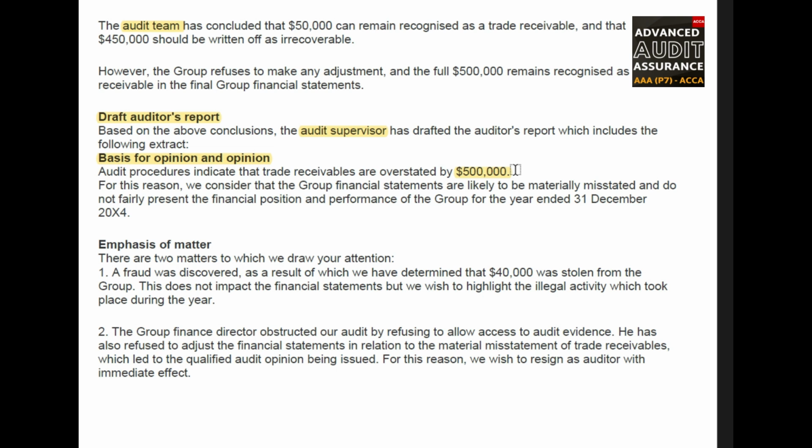I don't agree. See, 500,000 was the total trade receivable, out of which 10% is receivable on this date, and when the audit report is to be issued, 50,000, that is 10% of this amount, is recoverable. The remaining 450,000 is irrecoverable. So we cannot say that the trade receivables are overstated by 500,000. Instead, the trade receivables are overstated by $450,000. I hope you agree with me. Let's read it again. Audit procedures indicate that trade receivables are overstated by 500,000. So this is the first issue.